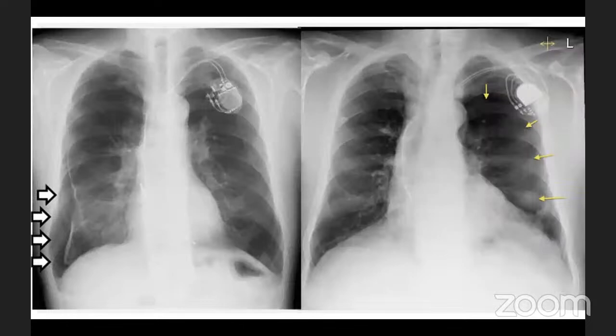Like in this picture, a pacemaker implantation was done and there is a pneumothorax in the right lung. And here, this is another patient with pacemaker implantation and this is a pneumothorax in the left lung.